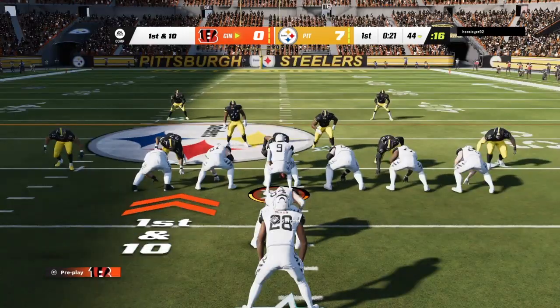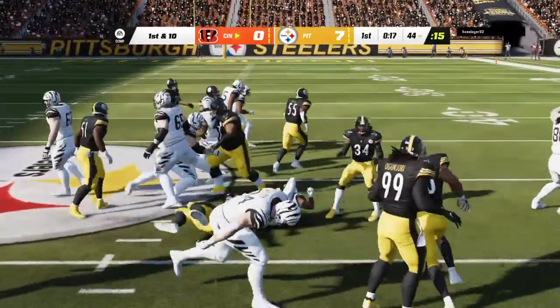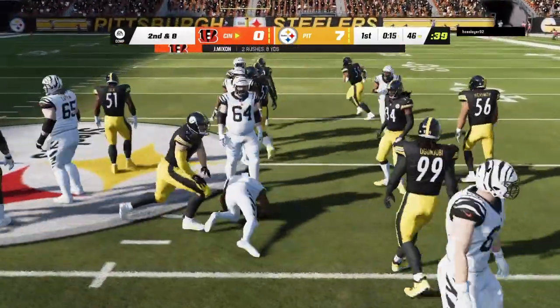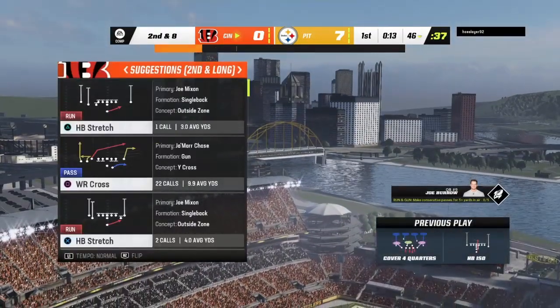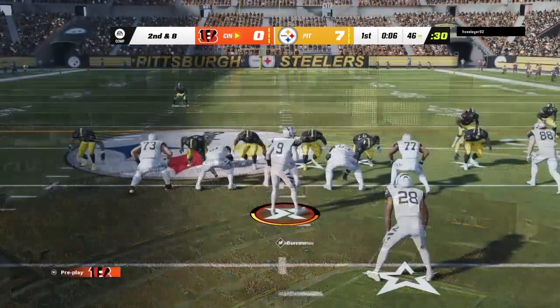Plenty of things to talk about here, partner, but to me, their defense gave up a touchdown on the first drive. How about how they're responding, coming back? That's a big third down pickup to keep their drive alive. T.J. Watt in on the tackle. Here we go.